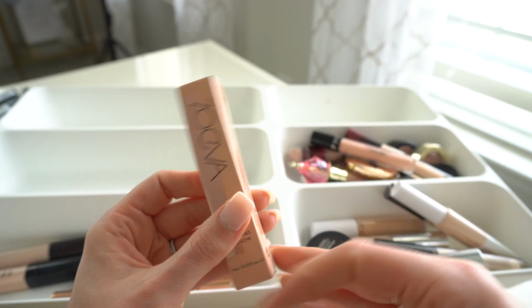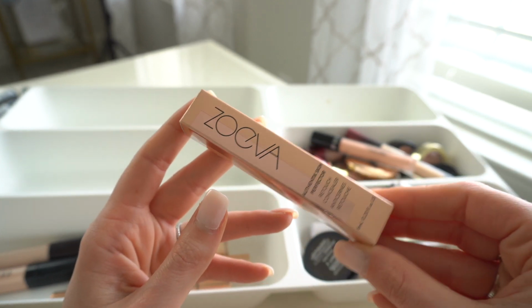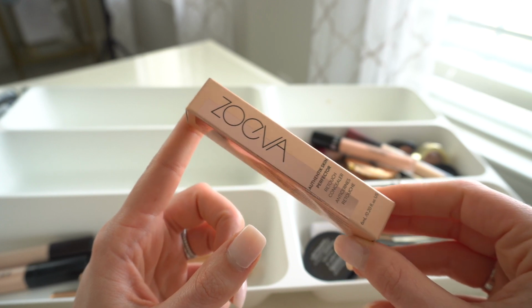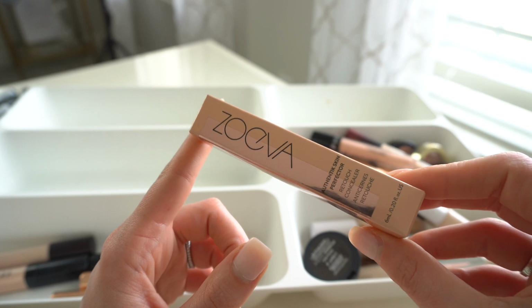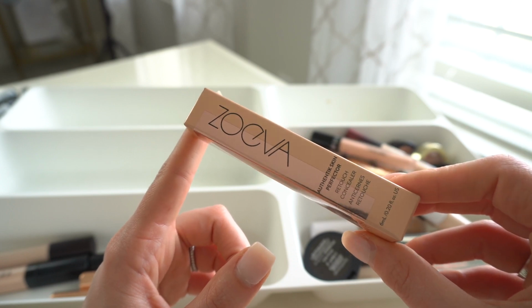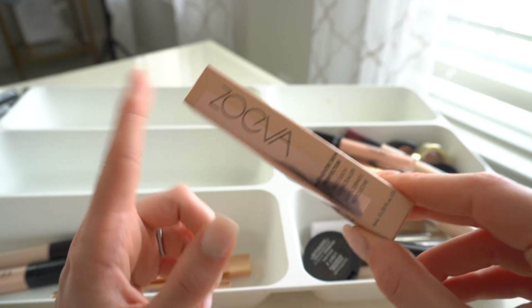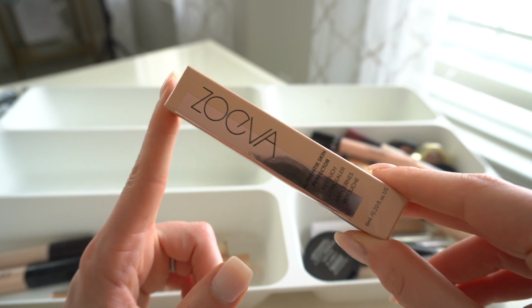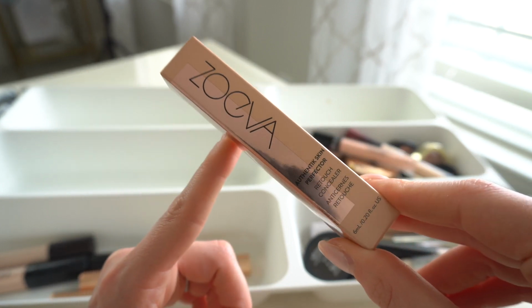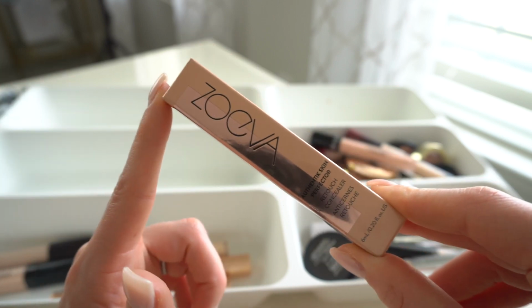This one is the new Zoeva Authentic Skin Perfector Retouch Concealer. I just got this. I ordered this from Ulta a few days ago. I haven't tried this one yet. I might actually do a whole video dedicated to this concealer. This is, I guess, the concealer that goes with their Authentic Skin foundation. I haven't tried much from Zoeva at all, so I'm excited to try this one. It gets pretty good reviews so far online, so I am very curious about it. Let me know if you want to see a video on this one.